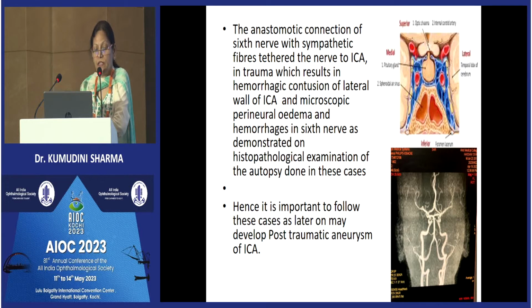The autopsy of these patients showed microscopic hemorrhages in the wall of the ICA, and even perineural edema and hemorrhage inside the nerve, because the nutrient blood vessels go from the cavernous part of the ICA to the sixth nerve, and they are ruptured. This results in palsy of the sixth nerve. But wherever a patient had a narrowing of the cavernous part of the ICA, there might be microscopic hemorrhages, which we cannot visualize on the imaging.